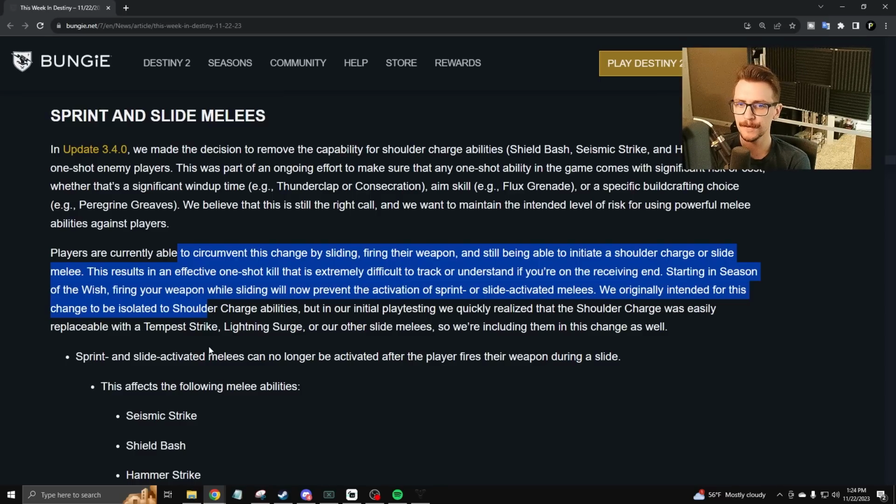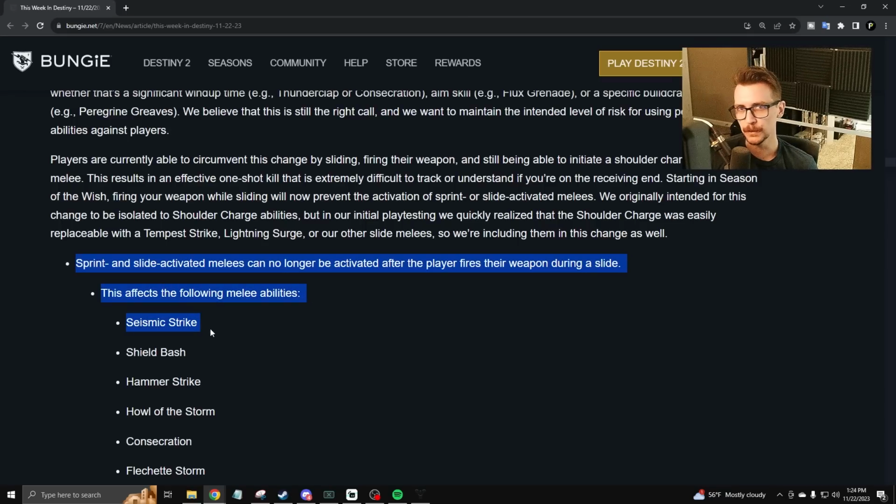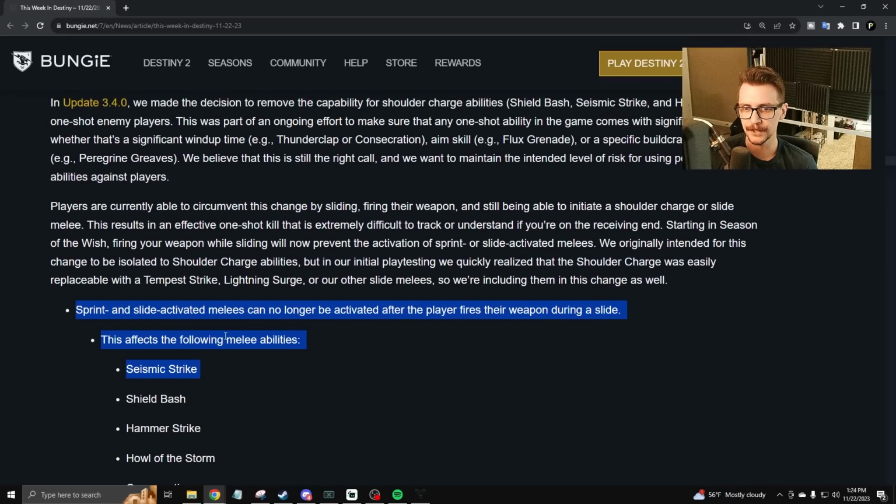We originally intended for this change to be isolated to shoulder charge abilities, but in our initial playtesting, we quickly realized that the shoulder charge was easily replaceable with a Tempest Strike, Lightning Surge, or other slide melees, so we're including them in this change as well. Okay, that makes sense to me. I think a lot of Titan mains are probably going to be not happy about that, but I'm not going to be too torn up about that change.